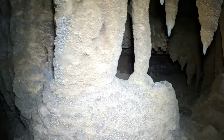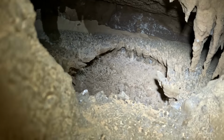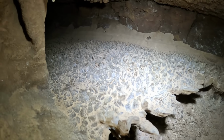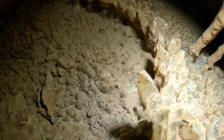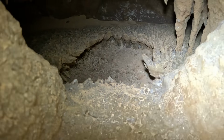Alright, James just found the coolest thing ever back here. So behind this formation right here, it's like this big draping formation. There's these teeth sticking out everywhere. They're all crystals, every single one. They're big back here too. Insane, man. Some of them are like an inch and a half long. I know, right? One's like a perfect circle of them.